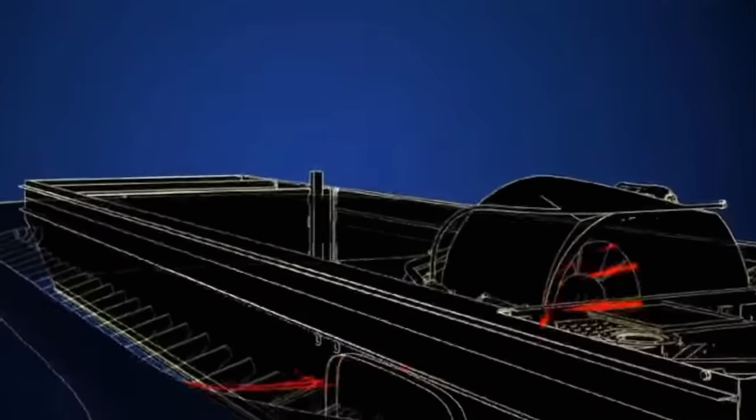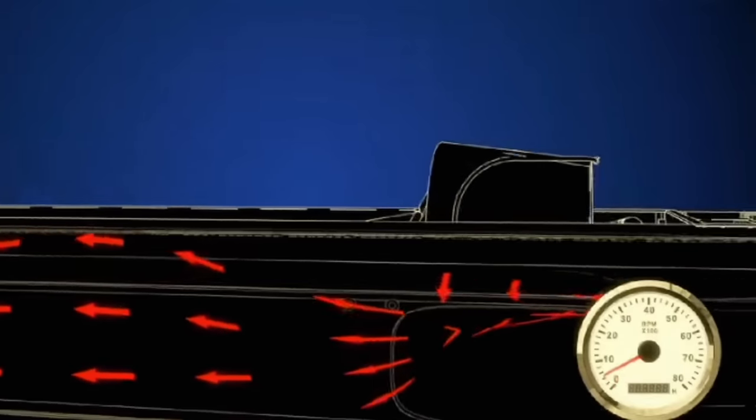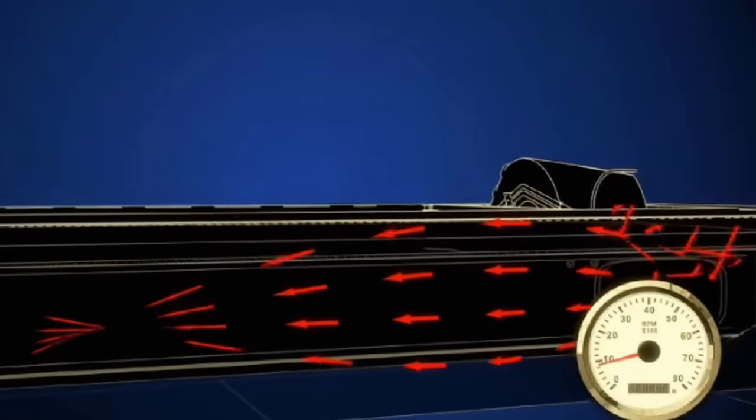Now, the hovercraft uses blowers to produce a large volume of air below the hull, or an air cushion that is slightly above atmospheric pressure. The pressure difference between the higher pressure air below the hull and the lower pressure ambient air above it produces lift, which causes the hull to float above the running surface.